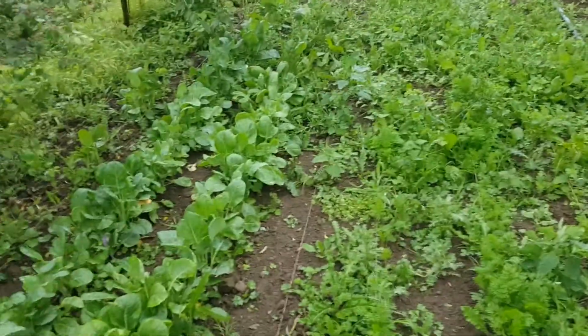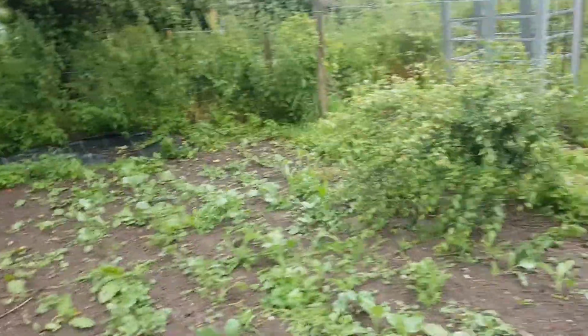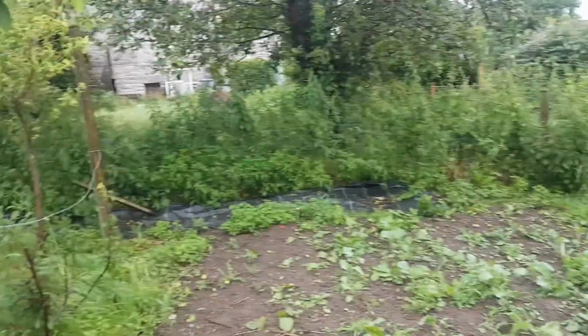We can see them, quite nice and big. Sprouts, they're going to need thinning out. That tree needs staking. But yeah, things are growing. The broccoli, they're doing alright as well. Some of them are getting a bit of height on them, so yeah, coming together quite well.